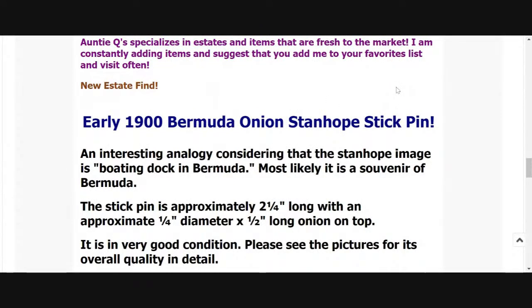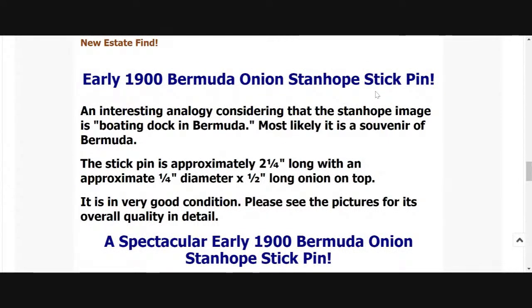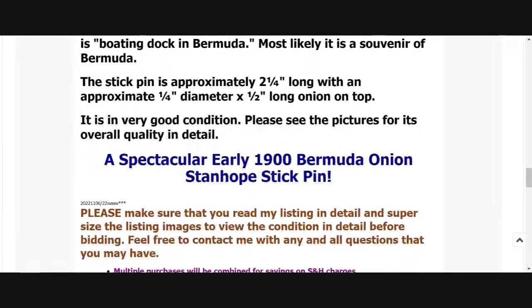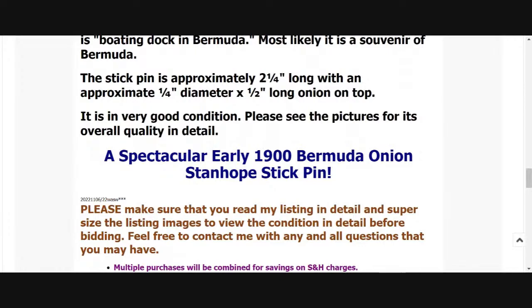It's a boating dock in Bermuda, an interesting analogy considering it is a Bermuda onion. They say most likely a souvenir from Bermuda, 2¼ inch long. Spectacular early 1900 Bermuda onion in very good condition.